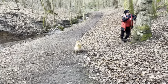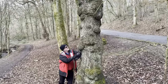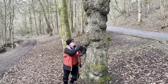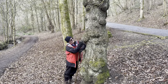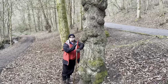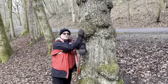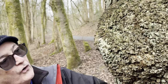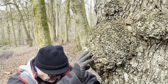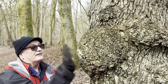Look at this, Bob. These are what they call burrs, I think. Are they burrs? These are when you cut the tree down and get that bit, because it's got loads of shoots trying to grow in one lump, like a multiple meristem thing. You put that in the wood turning lathe, and that's where you can get some really nice oak burr fruit bowls and stuff like that. I know that people who do wood turning love them, and this tree's got loads of them all over it like warts.